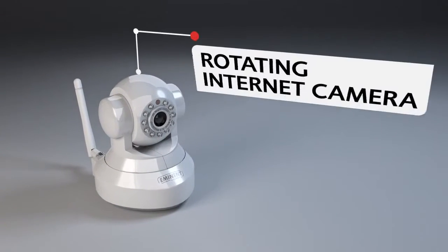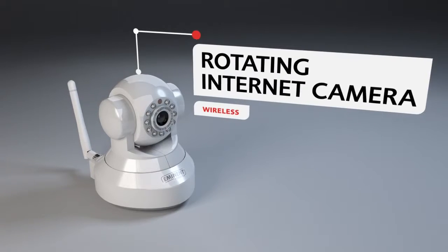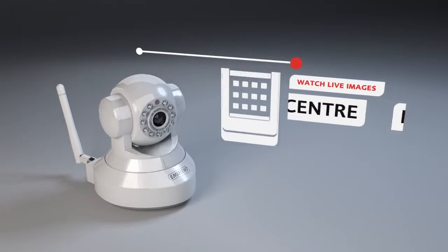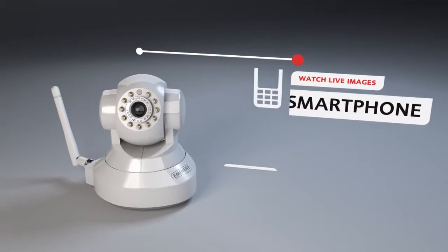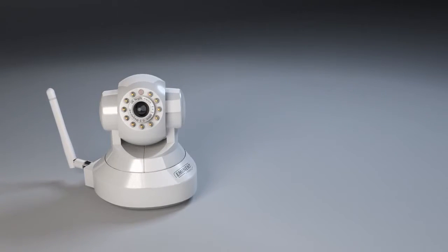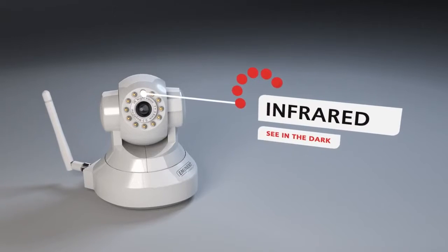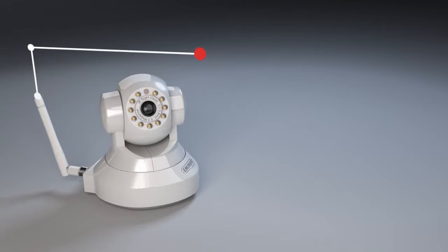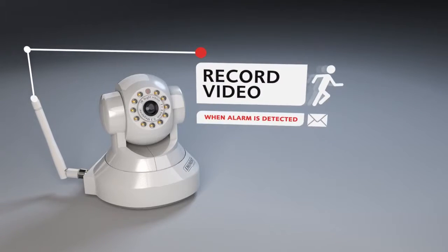Keep an eye on your property with this versatile security camera. Look at the images on your computer, e-center, internet, or smartphone. Night images, thanks to the built-in infrared lighting. Record images whenever the alarm is triggered.